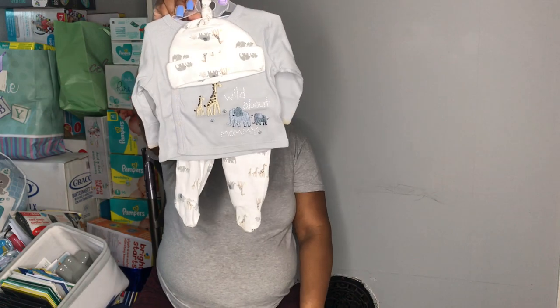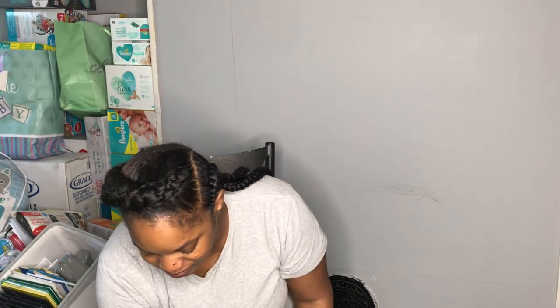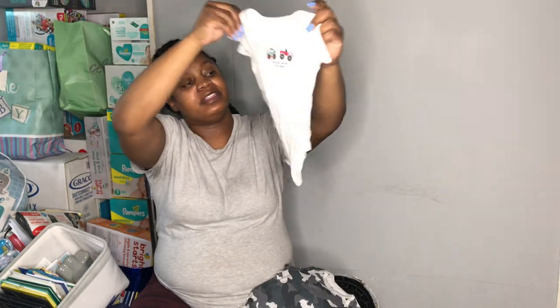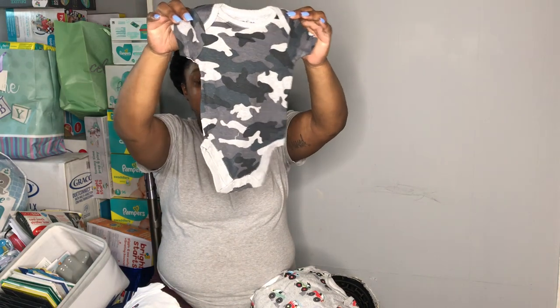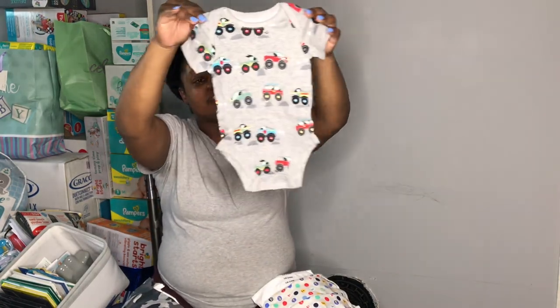This is an outfit that I purchased. It's a newborn. This is going to be one of his hospital outfits. Excuse me, maybe a going home outfit. So cute. It says Wild About Mommy. Then we got him, when I say 1,000 onesies, like, oh my God, he's going to need them. Like I said, he got different sizes. I'm not going to go through all of that, but this one is a onesie that says "Rolling with my dad."